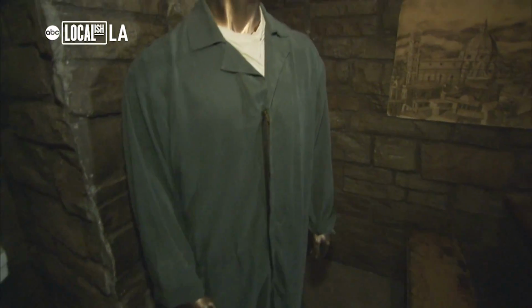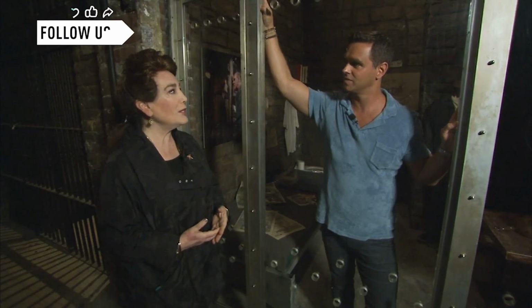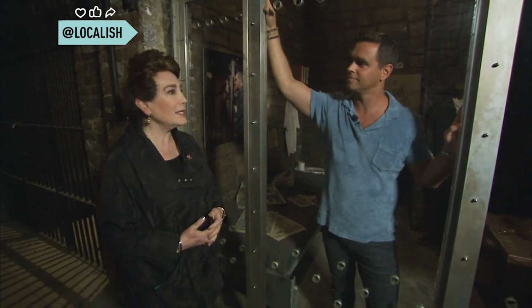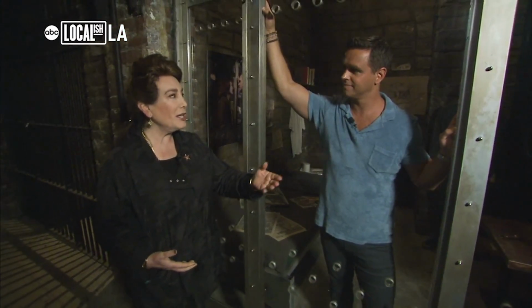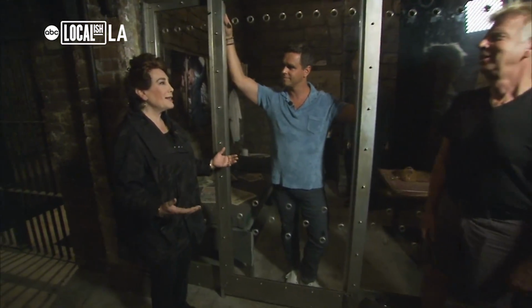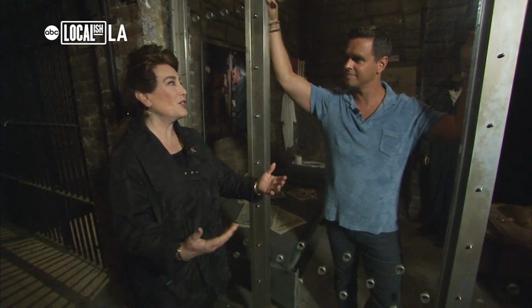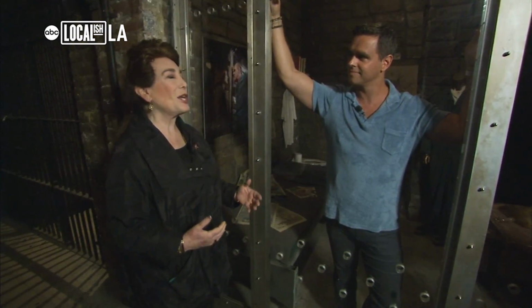How did you guys get this? Well, we have to thank Dino and Martha De Laurentiis. They brought this from the studio, and once it arrived with an original set of plans, our director of operations, Steve, and a whole crew put it back together. And the best compliment we could have is when Dino and Martha De Laurentiis held hands and walked down the jail corridor and told us, good job.